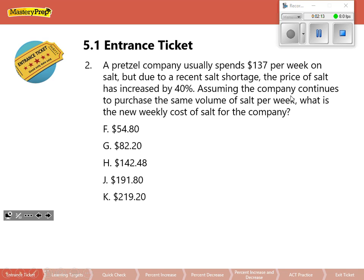Question number 2, a pretzel company usually spends $137 per week on salt, but due to a recent salt shortage, the price of salt has increased 40%. Assuming the company continues to purchase the same volume of salt per week, what is the new weekly cost of salt for the company? So wait, what is the salt price doing? Is it going up or down? Which way is it going? Up, yes? So the new price should not be less than 137, yes?